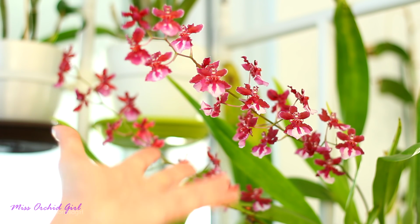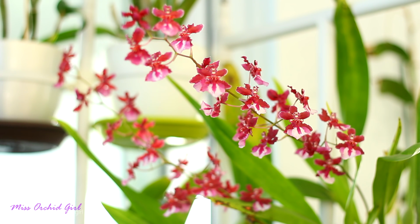I love this orchid so much that I have quite a few of them. I have 3 varieties of Sharry Babies plus one that has a similar parentage, but it's not necessarily a Sharry Baby. It's just something similar. But yeah, that's how much I like it. I just find it so unique, even though it is a man-made hybrid and it's not a rare orchid. You can find it in orchid nurseries.